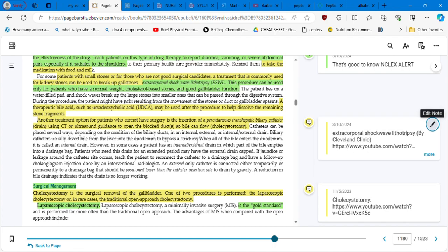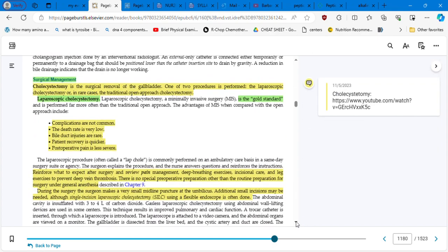Okay, so there is also percutaneous transhepatic biliary catheter drain using CT or ultrasound guidance to open the blocked duct so bile can flow. Cholecystectomy. So now we are going to the surgical. Cholecystectomy is the surgical removal of the gallbladder. One of two procedures is performed: the laparoscopic cholecystectomy, or in rare cases the traditional open approach cholecystectomy. The most common is the laparoscopic. So it's the gold standard.